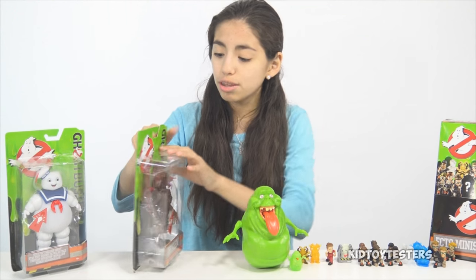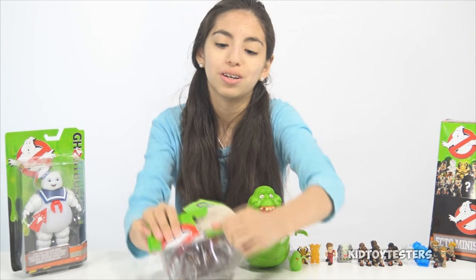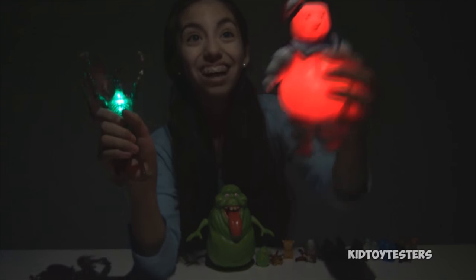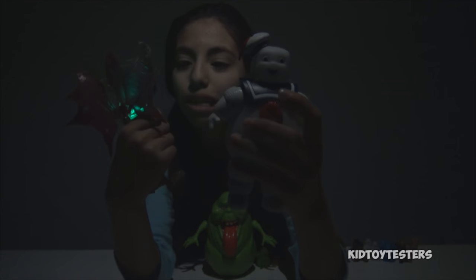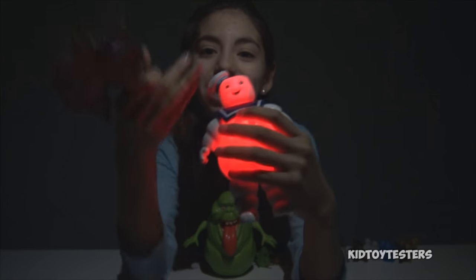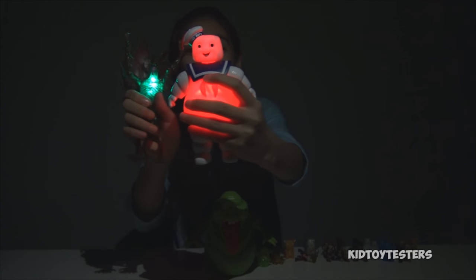All right, so I'm gonna take them out of the box. I shall free you. Boom! So that is so cool. Look awesome. And then ready? That also makes a kind of cool noise. So I would say though that he definitely lights up way better than Mayhem. But Mayhem looks all creepy and cool, whereas this looks like a cooking marshmallow. But it's still really awesome.